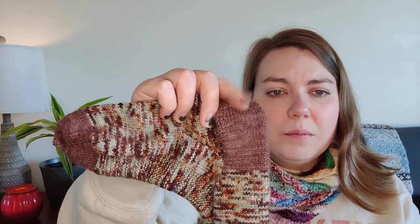The pattern has you do, and I did follow the pattern exactly, a stockinette heel flap, which I've never done. I've always done either a slip stitch or eye of partridge, a reinforced heel flap. So maybe that's part of what's giving it more of that look, the little bit of looser gauge in the heel, I guess. It fits just fine. They're nice and tall. They are super cozy. Yeah, it just looks a little different, and maybe with blocking, it won't. I'm not really sure.